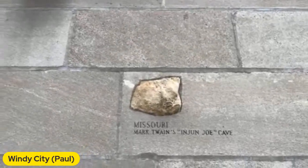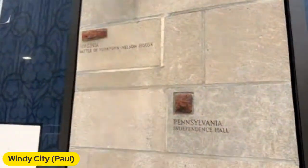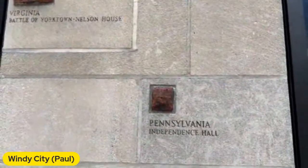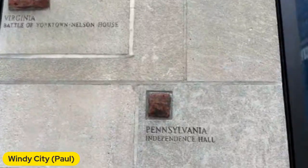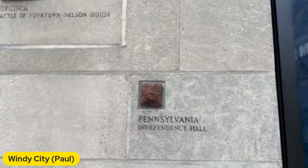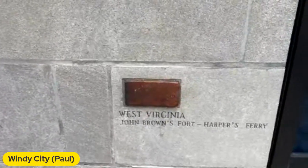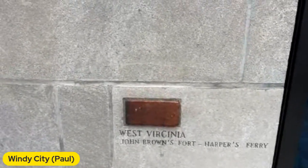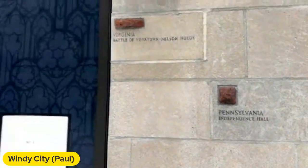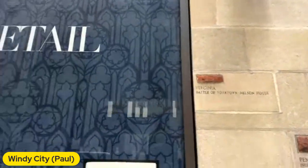Mark Twain's Injun Joe Cave. Kentucky's Mammoth Cave. Pennsylvania's Independence Hall. And by the way, that starred in National Treasure with Nicolas Cage, but it also happens to be where the Liberty Bell's at. So there's some history as well as some movie nostalgia to that. West Virginia, John Brown's Fort, Harper's Ferry. So this would have been the start of the Civil War, basically. Battle of Yorktown, Nelson's house, darn near the end of the Civil War.